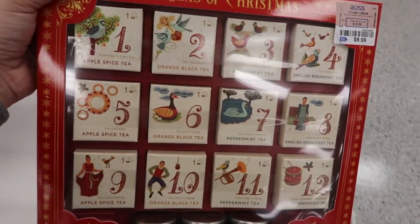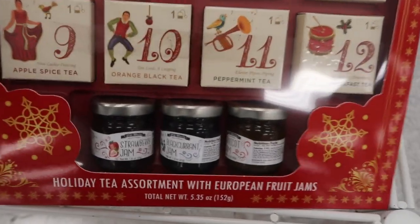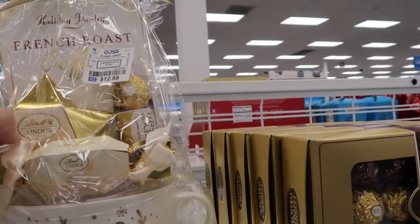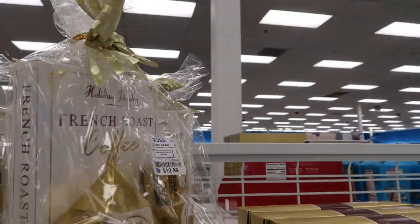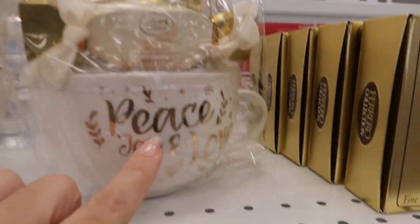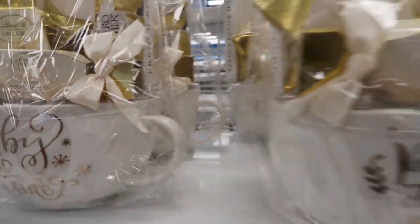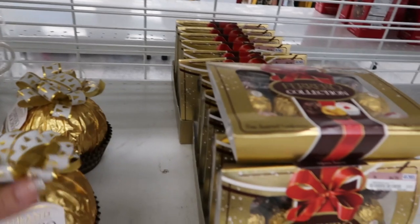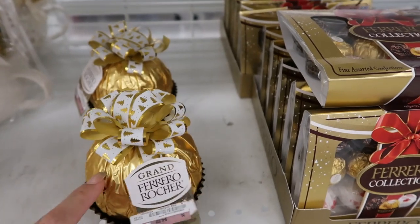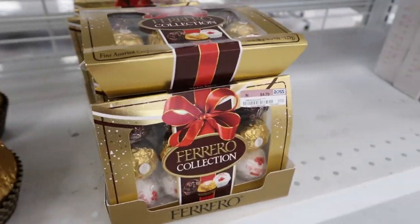$8.99. This has apple spice tea, orange and black tea, peppermint, English breakfast, and then some jams. Here's a little Peace and Joy with Lindor chocolate, $12.99. And there's some coffee in there. There's Peace and Joy, Baby It's Cold Outside. This big one is $4.99. Scarlett loves these. I think when you open this up, there's like a bunch of candy inside. It's not like a huge one.